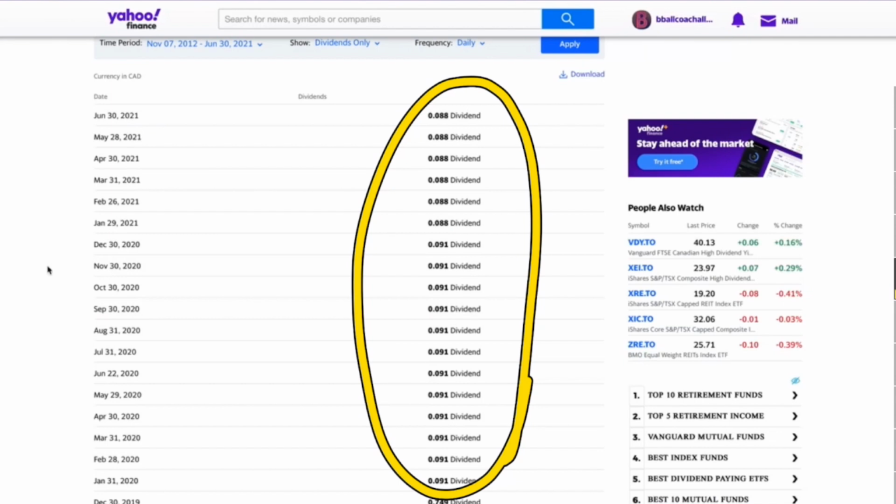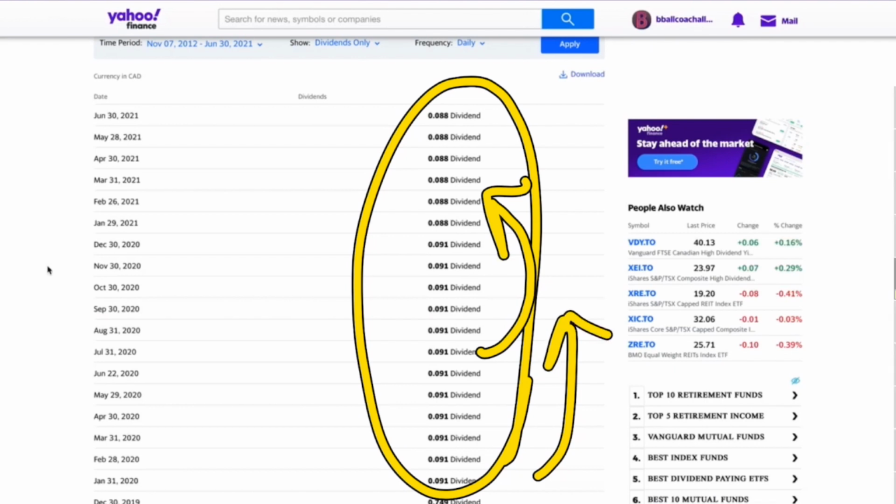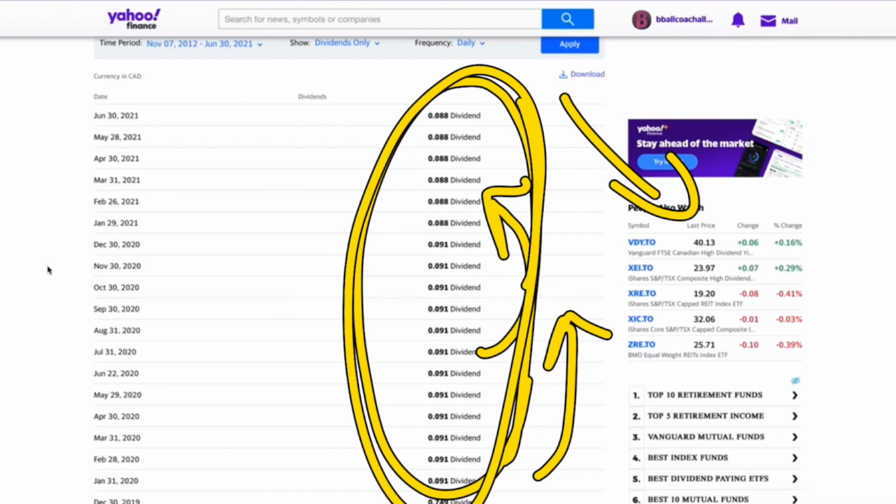Now, the only thing that does really make me curious is the fact that it's gone from 9.1 cents down to 8.8 cents. It's not a huge difference, but it is substantial when you start really looking at their history. But again, when you go back to 2019, they were paying also a 9.5 cent dividend, so it continues to trend downwards when it comes to the dividend. I'm not too sure. I would have to dig deeper into that, so this is a bit concerning to me.